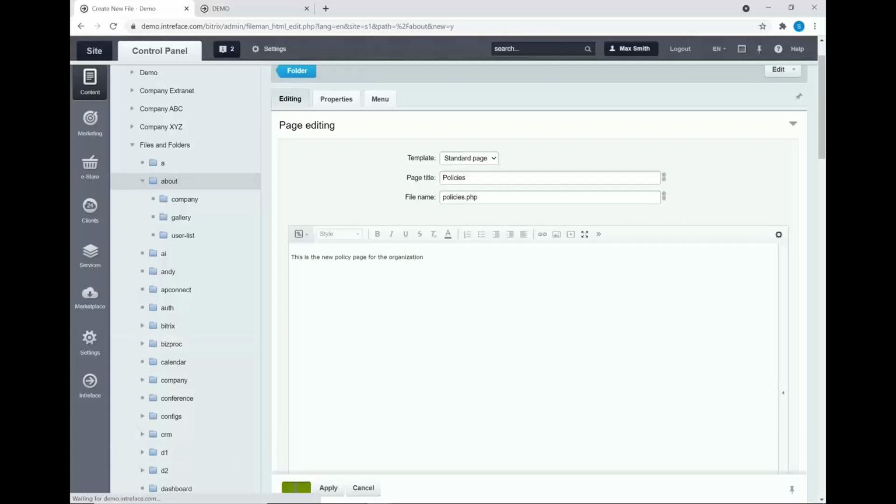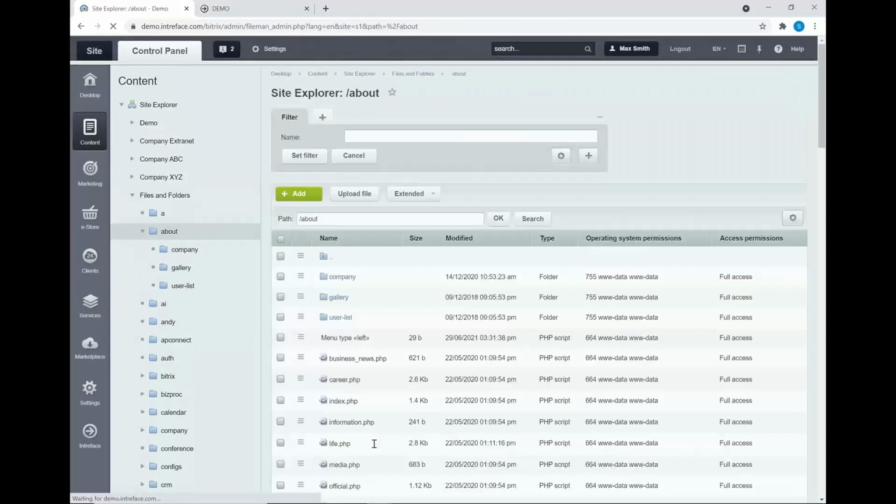Okay, so I've created a page. I'm just adding some very basic text in here. You can make these with your own images. You can populate this with videos, etc. So it's a fully customizable page that you create here.